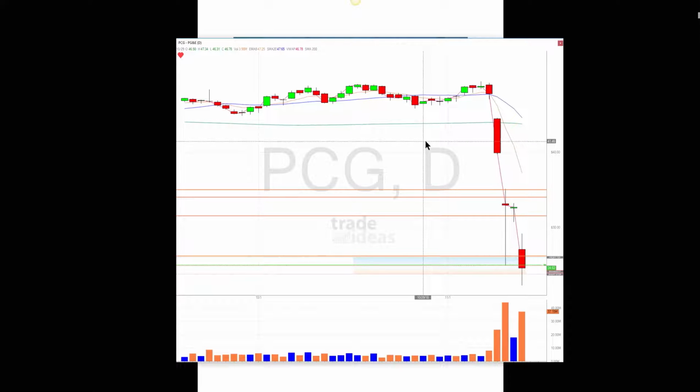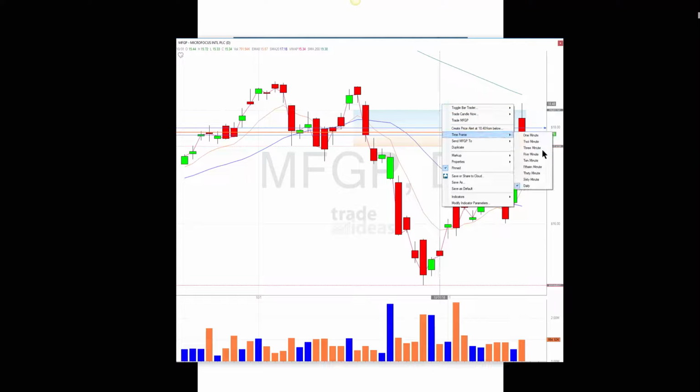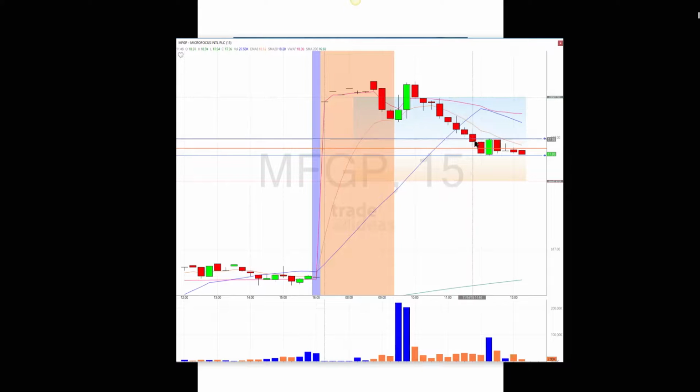There were some other ones. I'm still in this one. This MFGP hasn't really moved very much. It's a market trade. There's a 200-day. It tried to get up there. Let me get back to the 15-minute time frame. You'll see maybe why I took it. It started drifting down, broke down underneath 18, and I shorted this at 18.90. I'm still holding on to this to see if it moves down a lot more. It has a massive gap to fill.